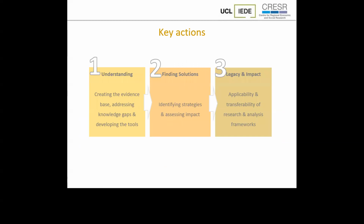Our program will be based on 3 key actions. The first is understanding, the second is finding the solutions, and the third is creating the legacy and impact of this work, which I'll detail on the next slide.